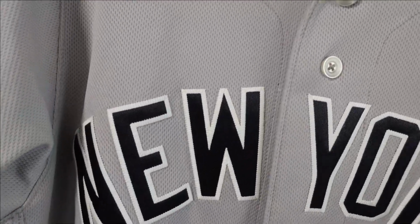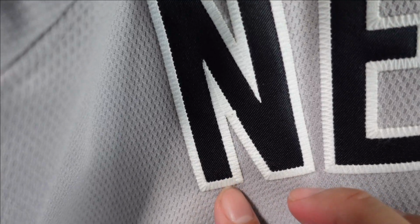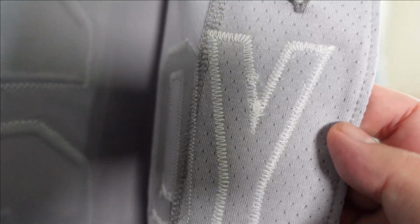But when we go to the authentic version, they still use a twill material, and then they use stitching all around the jersey. It's just a beautiful look. And then when we open up the authentic, you can see that the lettering is stitched onto the jersey, and it's beautifully stitched. Just look at it. No loose threads, no excess garbage on there. It's just nice and beautiful. And then you can see on the back, man, this is like super clean stitching.